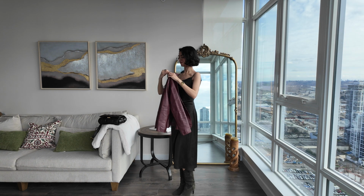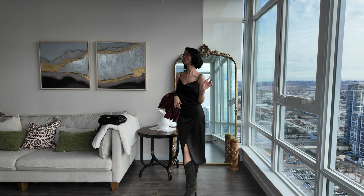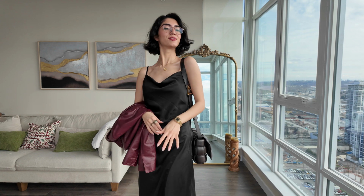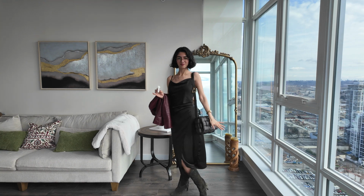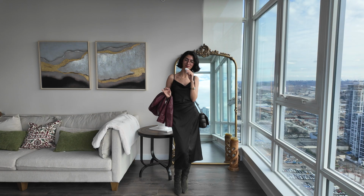Some of my favorite elements about this outfit that I want to let you guys know, in case you want to look for similar elements in your looks, is I really do enjoy a nice delicate cowl neck in a dress. I feel like it's such a feminine detail. It is so lovely and so romantic. As a silhouette overall, I do really like a bias cut dress, so that is something that I also look for when I'm dress shopping.